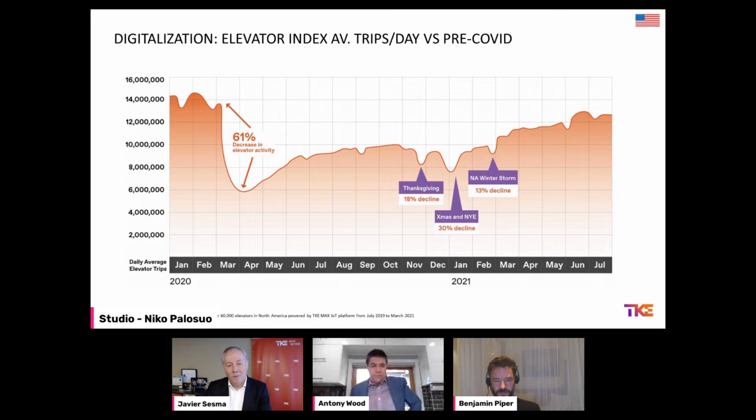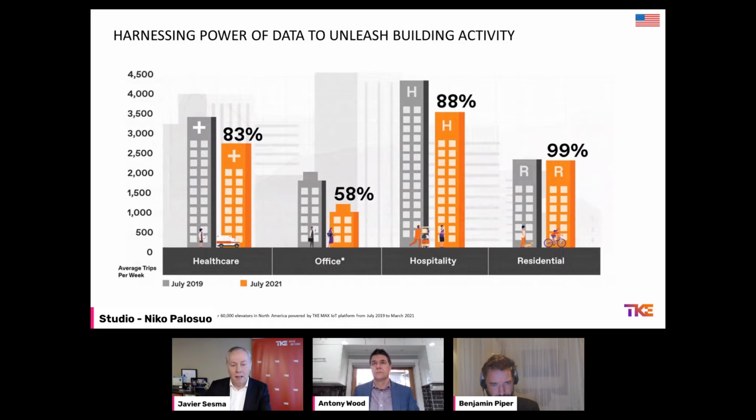And it's impressive to see how COVID has affected the number of trips in buildings, almost 61%, but also how, using data, we can even assess the activity in buildings during a North American winter storm, Thanksgiving, or Christmas, or understand how this is going to affect different building types and sectors. Let's take healthcare, office, hospitality, or even residential, and how we can carve out, using data, the success of those economies, of those sectors.